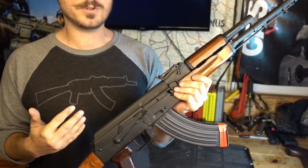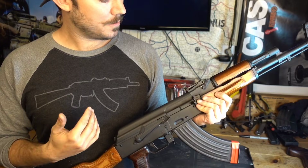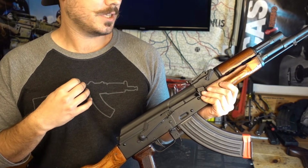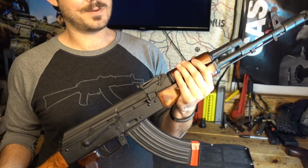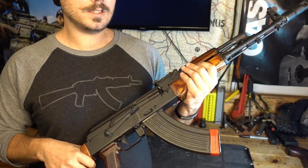So I absolutely love traditional guns. I love that I can use bayonets. If I want to LARP and use surplus mag pouches, surplus chest rigs, surplus clothing, it looks really good with a traditional gun. It's going to look a little out of place with a modern gun. So let's move on to something completely different.